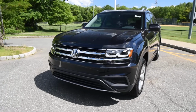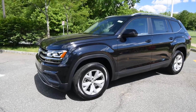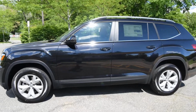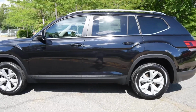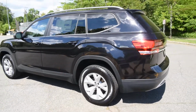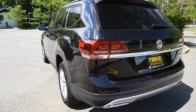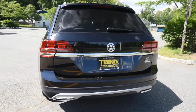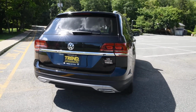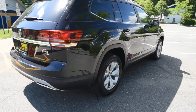Hey friends, Brian from Trend Motors Volkswagen here with the all-new 2018, sounds strange saying that, Volkswagen Atlas. This is Volkswagen's all-new 3-row SUV, built right here in the US of A, down in Chattanooga, Tennessee. It's going to come in a handful of trim levels, but the one in front of us right now is going to be the V6 4MOTION Launch Edition. Everything you see on this vehicle is going to be standard to the Launch Edition.